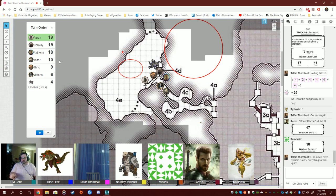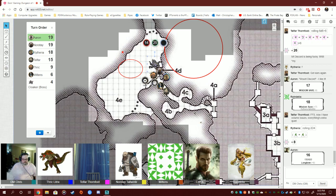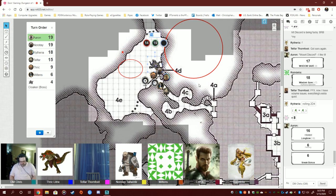Time out. Before we go any further, Rytheria, roll 2d4 damage, and it needs to take 2d4 from the acid. Right. There's this arrow sticking out of it. Okay. Ooh, nice, max. All right. And I still have my longbow equipped, so I will shoot it with my 16. Don't know if that hits. That gets it. Okay. And that pokes it for 6. And since I understand its weak points, it takes an additional 6. Ouch.